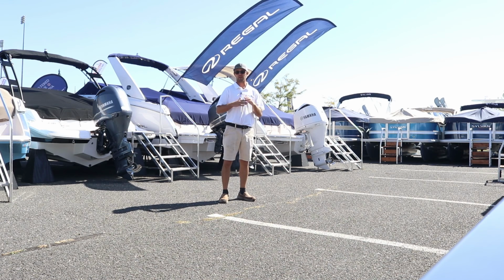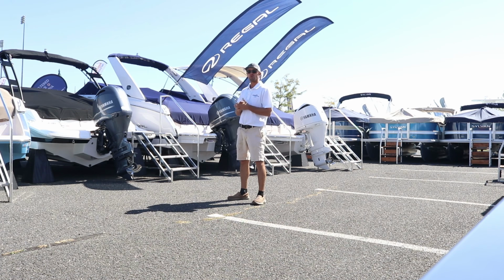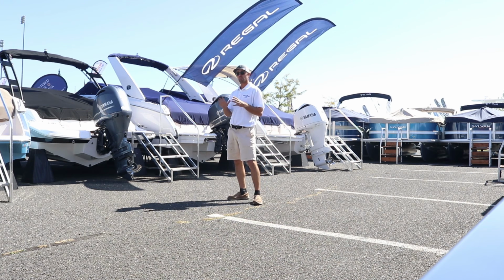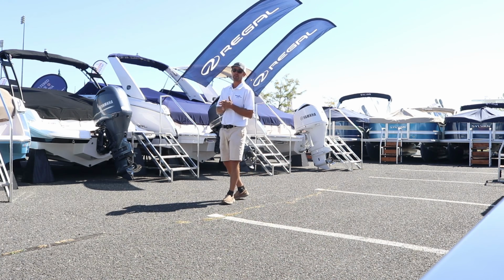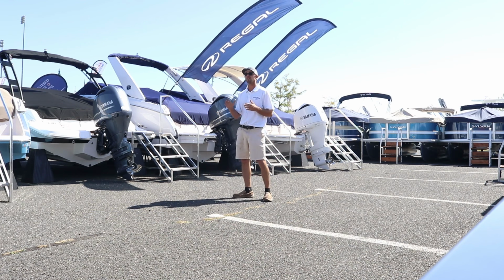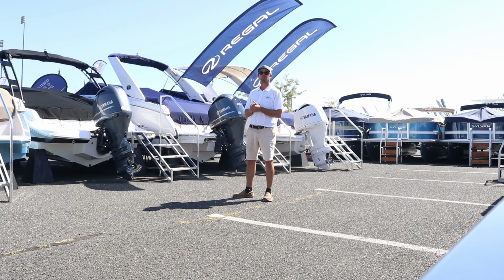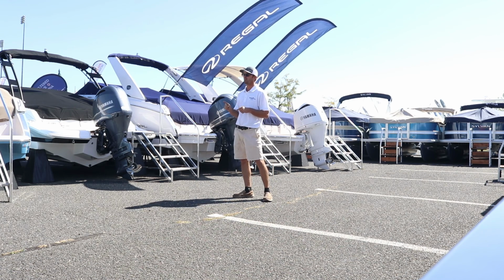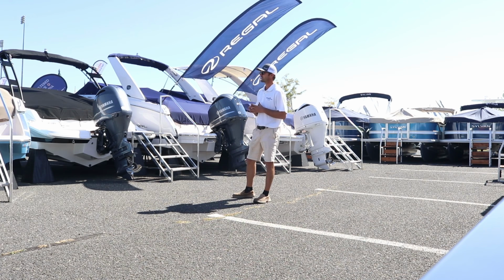We have some leftovers that we have great deals on, and we also have some of our new inventory as well. Give you a brief overview. We have the Seafox 228 Commander. It's a large center console with twin 300 Yamahas. We have the 249 Avenger, the side console here. We have the 228 Commander, which is a 2019 leftover. And then we have the 186 Commander, a smaller center console.